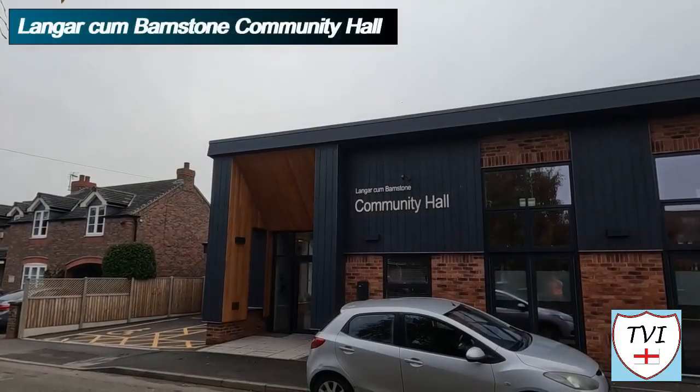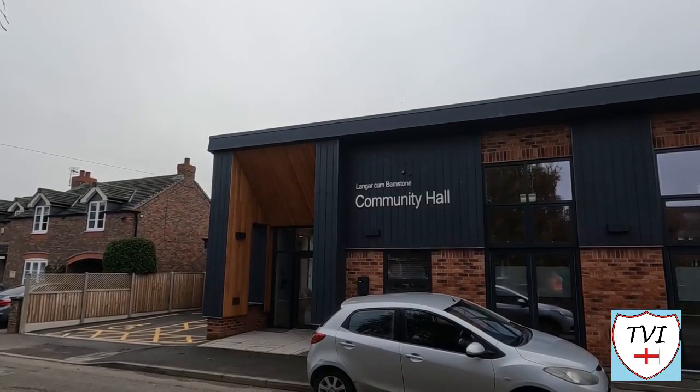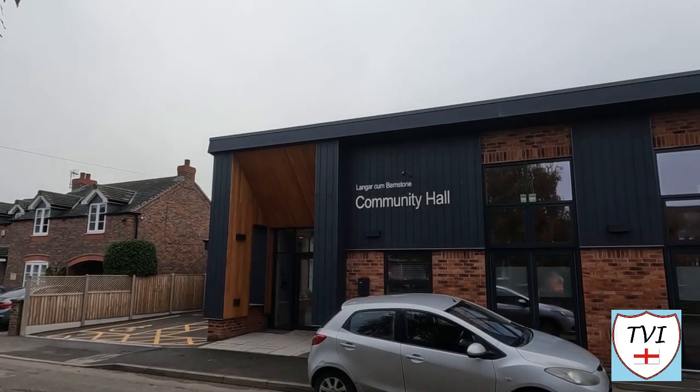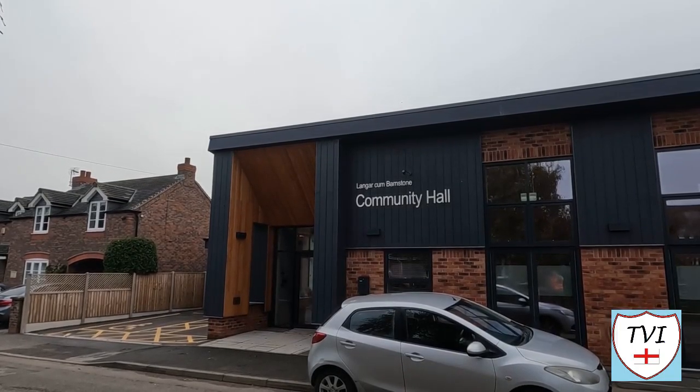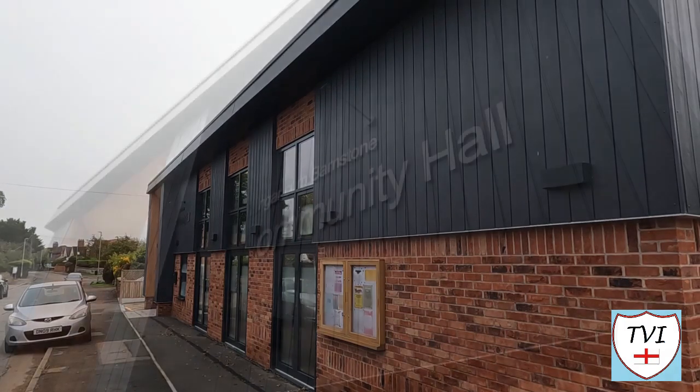Barnstone's only other landmark of note is the village hall. Officially termed the Langar cum Barnstone Community Hall, this wouldn't exist had it not been for a nearby quarry. In 1922, the original hall was built by employees of the Barnstone Blue Lias Lime and Cement Co., which is now Tarmac, located to the south of the village. We'll see that later. In 2024, Tarmac donated £140,000 from their Landfill Communities Fund to help build a new hall.